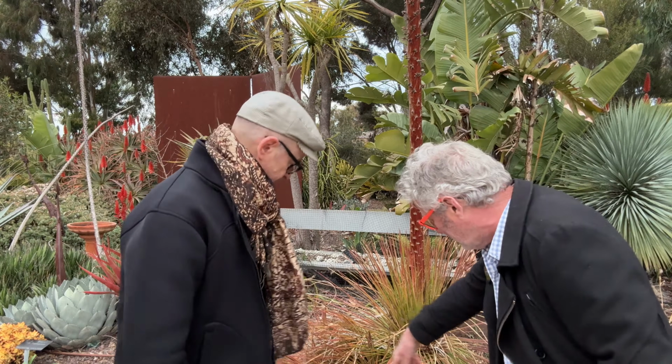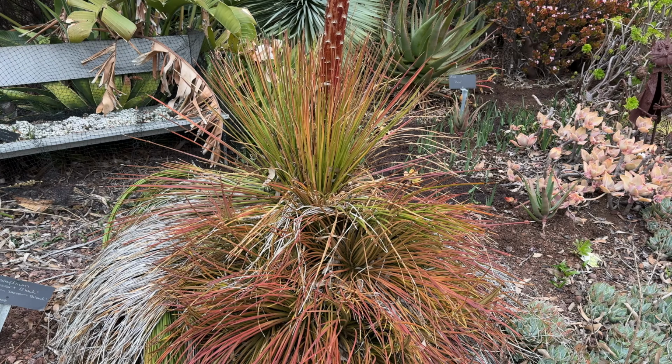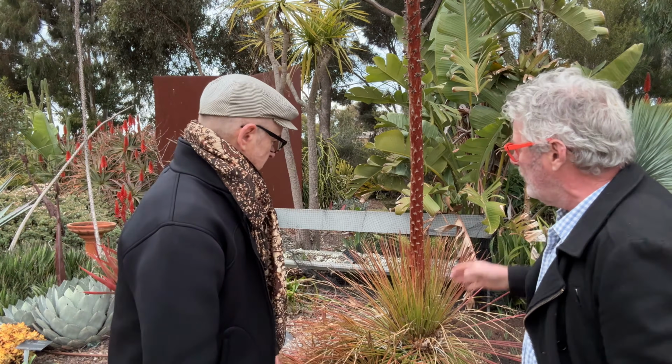There's some babies around the base, so it will keep going. But the original one will die after flowering, as far as I know, they all do. So once an agave goes to bloom, its whole plant will die. But the stem it sent up is remarkable. I seem to remember Sue saying she's had a couple of agaves that haven't died after they flowered, but that's the exception, not the rule. And it's probably the individual plant, not the species. So ordinarily they would all go after flowering.